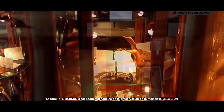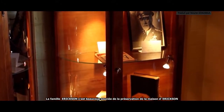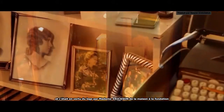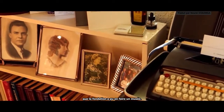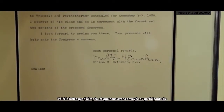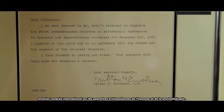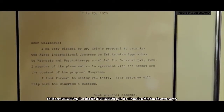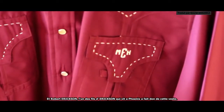The Erickson family has taken great interest in preserving the Erickson home, and it was by virtue of Mrs. Erickson bequeathing the home to the foundation that the foundation was able to make it into a museum. This is the letter that I typed that we sent out to the attendees of the First International Congress on Ericksonian Approaches to Hypnosis and Psychotherapy. And Robert Erickson, one of Erickson's sons who lives in Phoenix, donated this jacket.